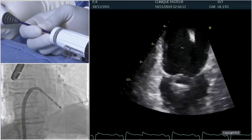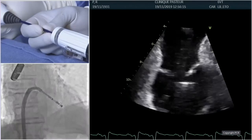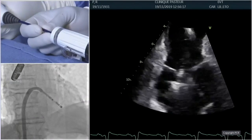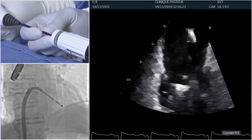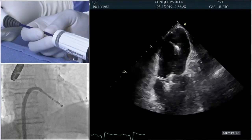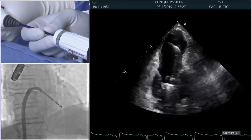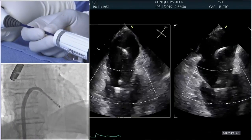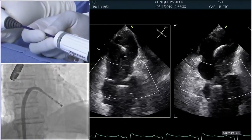So GJ, on fluoroscopy, it didn't look like it rotated as you advanced it forward, but are you going to check once again on 3D that you're still in a coaxial alignment? Yeah, it's a very nice advice. On fluoro, as I said, we like to combine fluoro and TE. We don't have the feeling that it rotated, but we're going to check on the 3D. We have time, so let's do that.